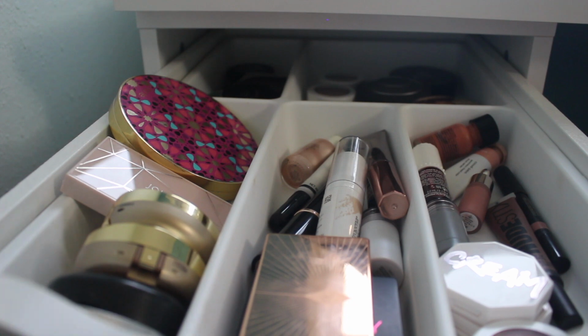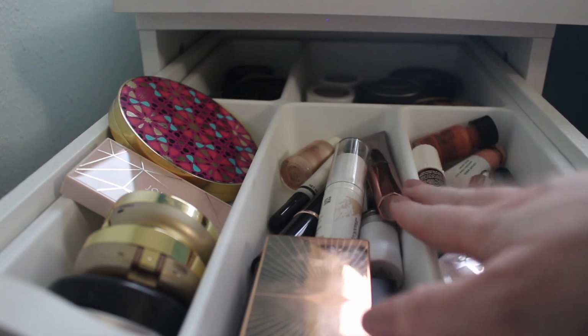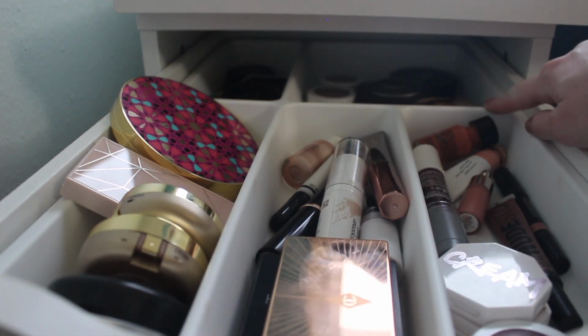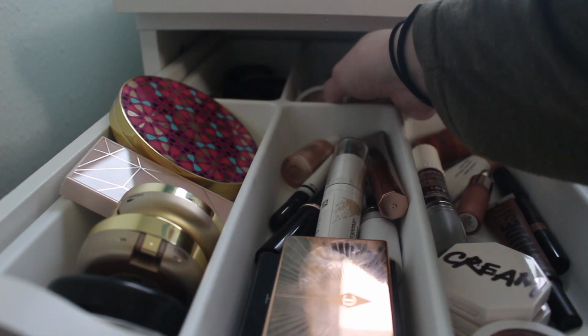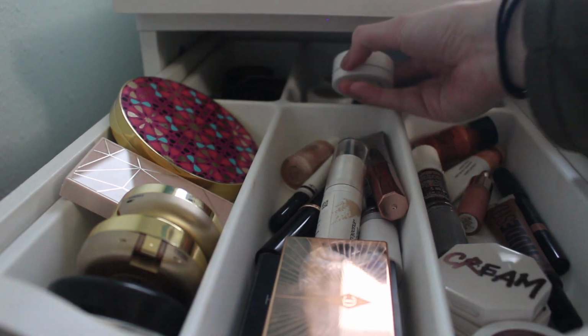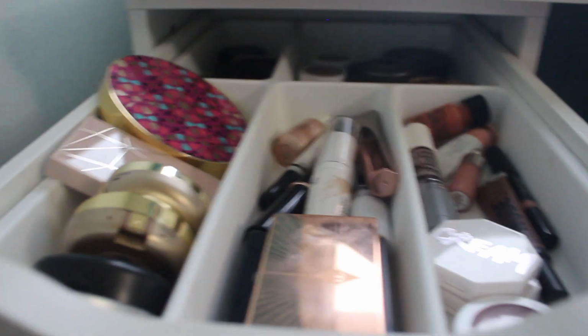I know it's not ideal, but the way this drawer is laid out is I have my liquid and cream blushes, liquid and cream bronzers, and highlights, with this exception. I didn't know where else to put it. Powder blush, powder highlight, and then powder bronzer. In my makeup inventories, I do classify the Colourpop Super Shock highlights as creams, but they just fit better back there, so that's where we keep them.